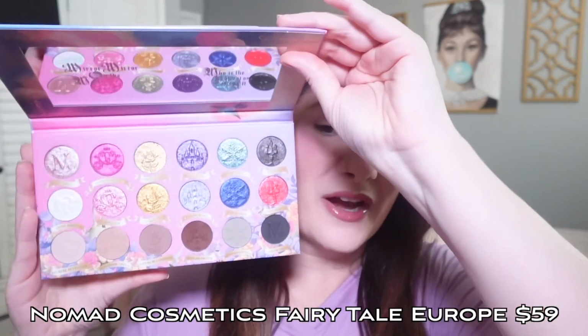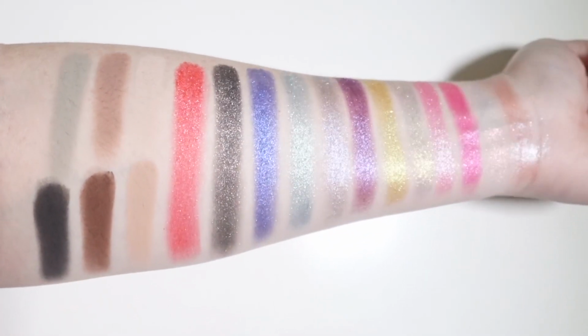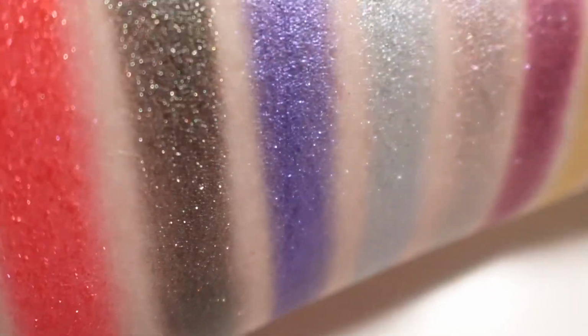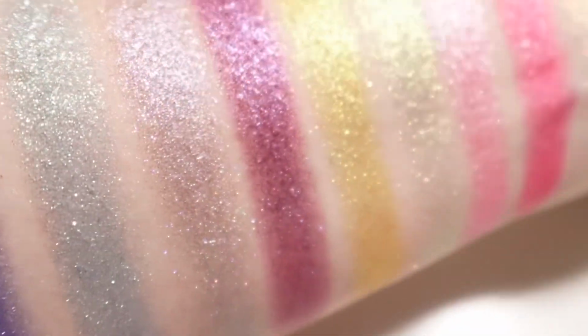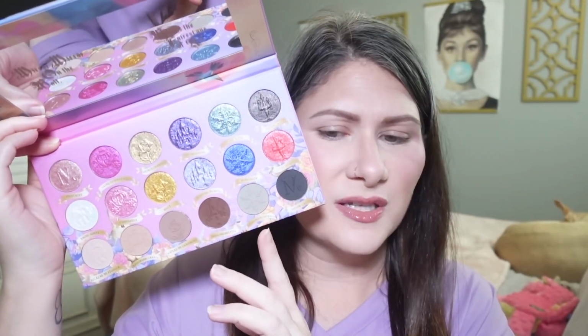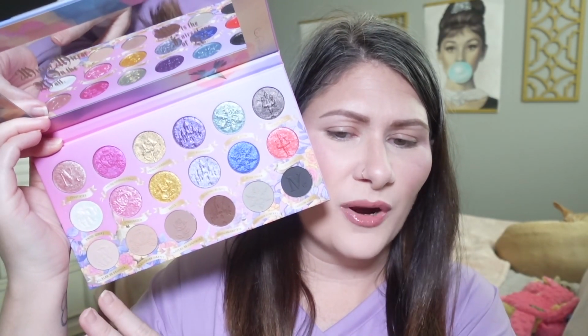But this color story, y'all, I was not prepared for how beautiful this is. It is fun, it is colorful, it is an 18 pan palette, and in this one you're going to get 6 mattes and 12 shimmers, which is definitely shaking it up for the brand, and I love it. It's something different. I love how we have all these neutrals down here, although I do wish the neutrals had been split 50-50 as far as cool tones and neutral browns go, but it is what it is. It's a personal preference.